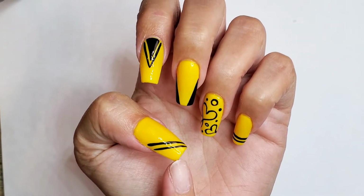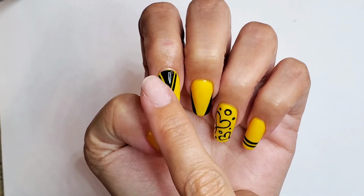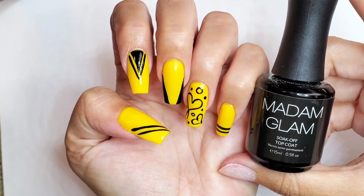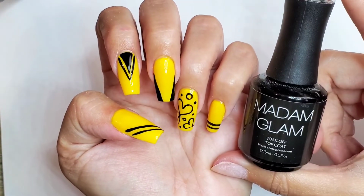So I added two lines on this one, and I added a little border to this design. I use Madame Glam's top coat, which I love, is my favorite.